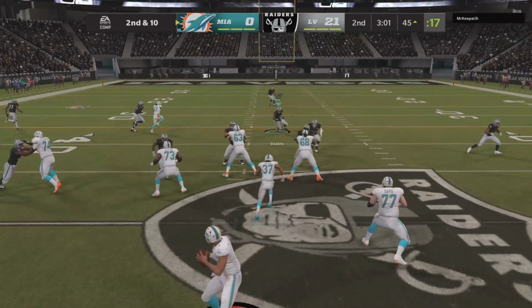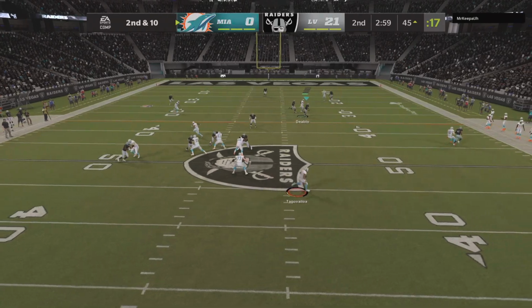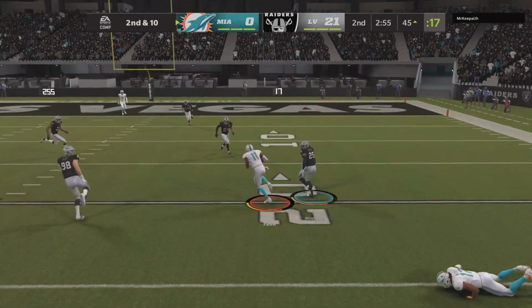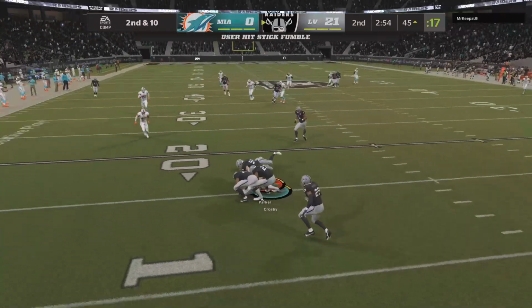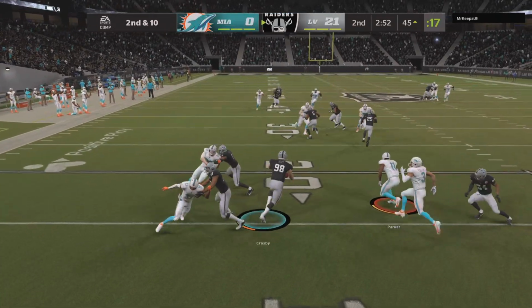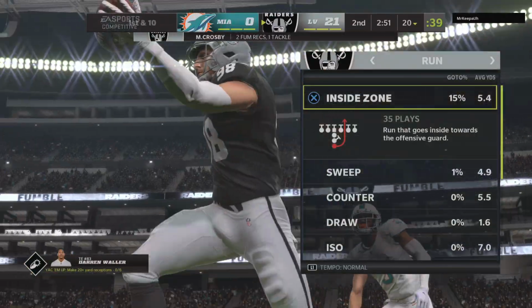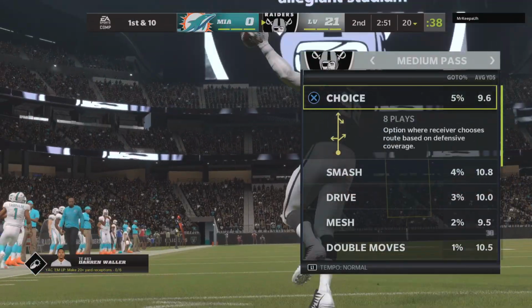A play fake for Gaskin. Now Tua. Escaping the pressure right. Got a man open. That's Devontae Parker complete. And now look at this. Big gain, but a fumble. And the Raiders pick it up. And he is going to get this one back to the 20-yard line.